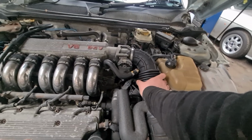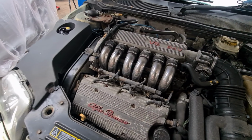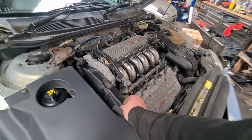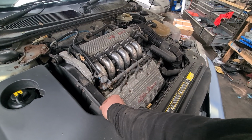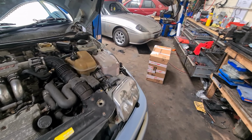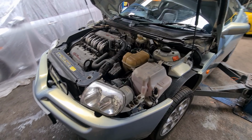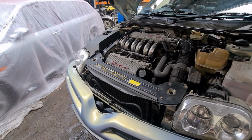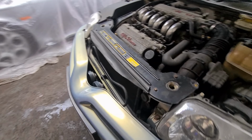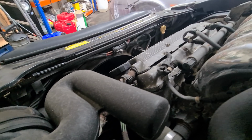Intake pipe is probably okay. Not too much rust on the pipes. Everything's present and accounted for. Even the engine cover, cam belt cover, is in a nice state. Missing one of the side covers there. All in all, that doesn't appear to be too bad. Aircon radiator looks okay from what I can see up top. And I can't really see much of the radiator in this light.